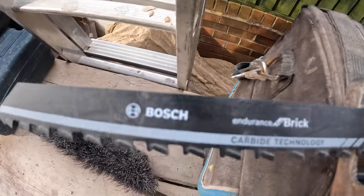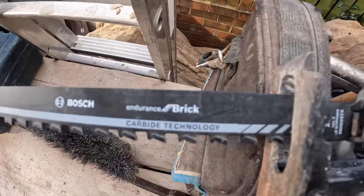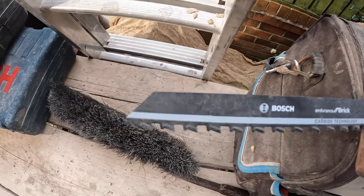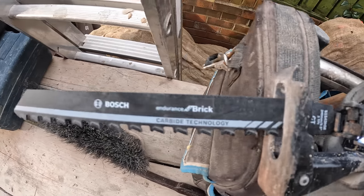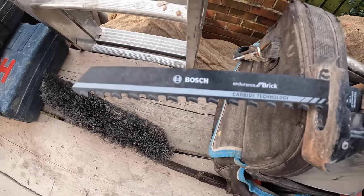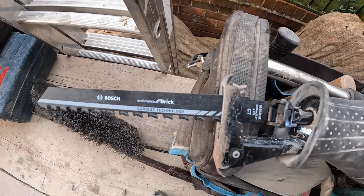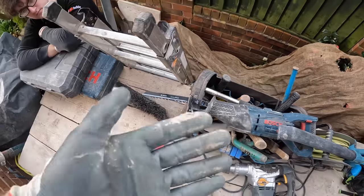Bosch Endurance Brick Carbide Technology, about 15 to 20 quid. Toolstation, Screwfix, we got ours from Berries, but that's the blade. Absolutely brilliant. A lot of people keep asking about those, so I'll keep mentioning it anyway. So there you go, it's back on time lapse and off we go.